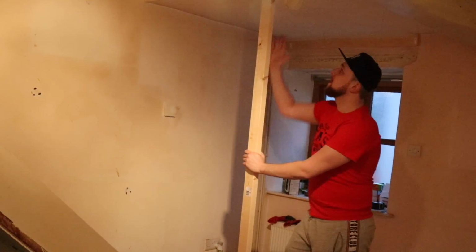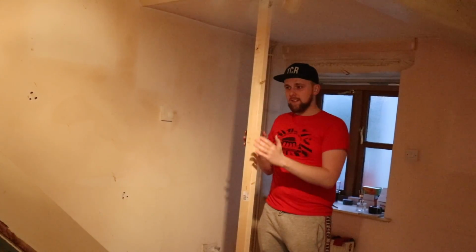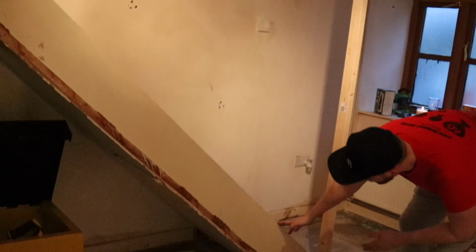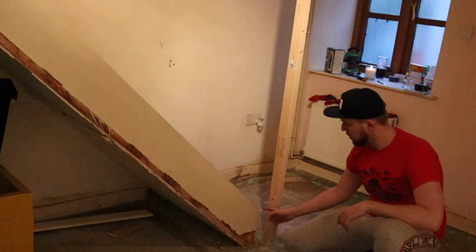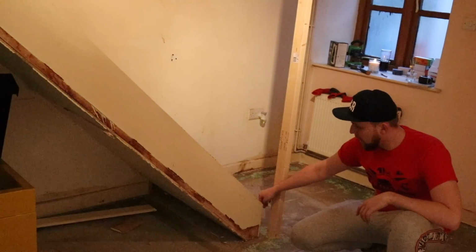So I've offered the first piece of timber up. Now I'll quickly cut this just to get a rough guide for us to go off. There is a slight thing we've had to take into consideration: the actual stair piece that comes down has been chopped flat there, and on the other side it continues. So for it all to look symmetrical, I've pulled the wall out in line with the other one, and we can piece that in so it all matches.